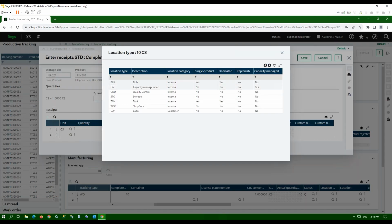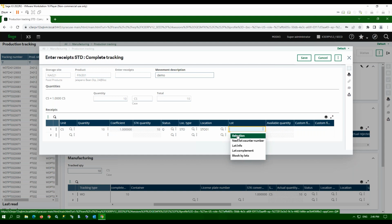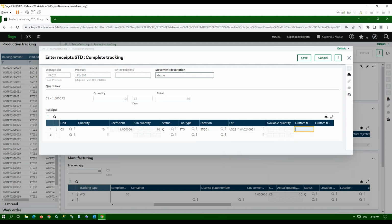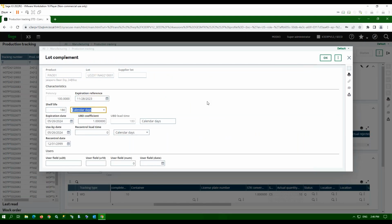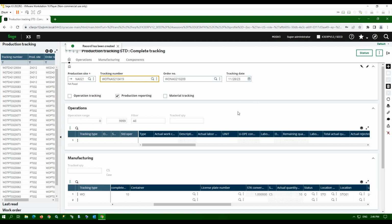And the location type, let me just put them in storage for now. And the lot, I'm going to go into the next lot number, so it's going to automatically assign the lot number to this, right? Right now this is a lot complement, so that's fine. I'll just do this, and then I'm going to click on OK on that. So now I'm saving this. Let me just save this. So what I've just done is I recorded 10 cases of jalapeno bean dip.